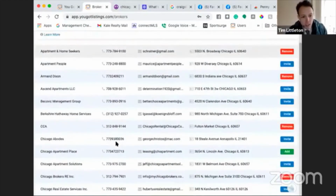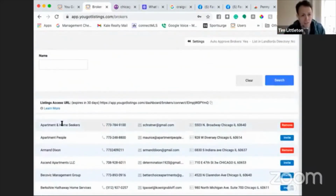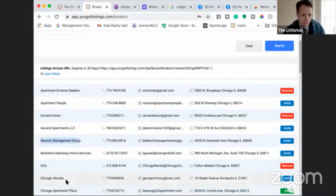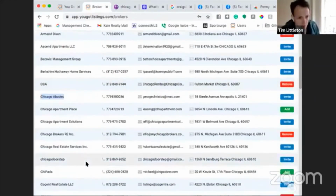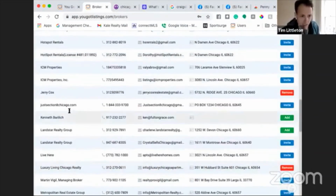And then brokers, it's kind of the same thing. This is actually just the different companies that are using this, some management groups. So you have a combination of some landlords, and then also, this is actually a company I used to work for. I was a 120 agent. They used to be Homestead Group. So if you ever wanted to reach out to them, I'm not sure why you would, but like ICM. So you do have some landlords in here as well. So all of their information is available to you. Okay.